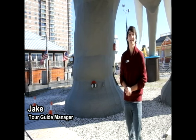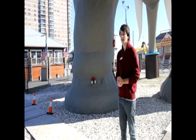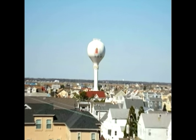Lucy stands at exactly 6 stories tall from the bottom of her toes to the tip of the carriage on her back, called a howdah, and weighs in at over 90 tons, making her the world's largest elephant. Lucy the Elephant was positioned in South Atlantic City, but is now located in Margate, New Jersey.